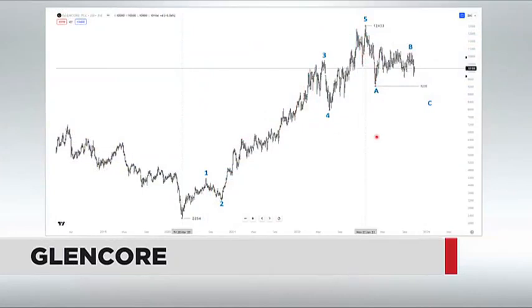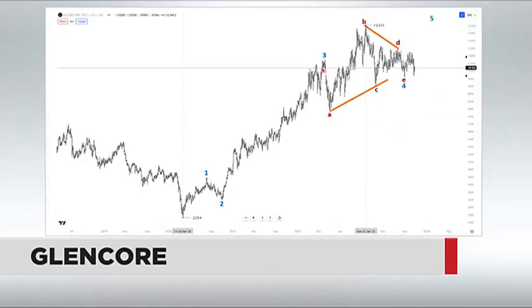Not so much, actually. So let's recap last year when we did the recaps. I took possible counts for Glencore. The first one was looking at this rally from March 2020 to this peak at 124.33 as the complete 5-wave advance, and I was looking at a potential ABC zigzag correction. I had an alternative count which implied that this sideways movement was part of a larger triangle for wave 4, and I had an invalidation level at 92.30, which, if price broke below, would favor the first outlook.